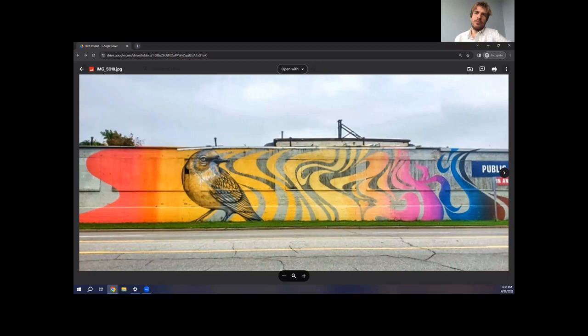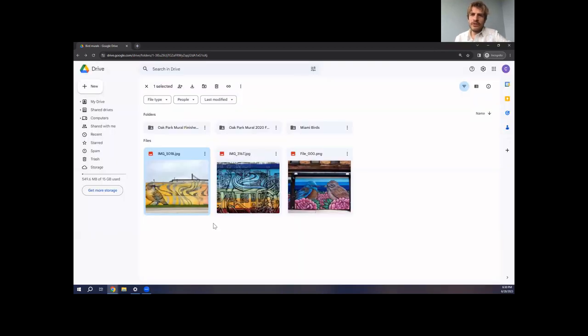We'll go for a couple more. If you want to go back to the main view, let's do the Miami birds. I think this is the last set.